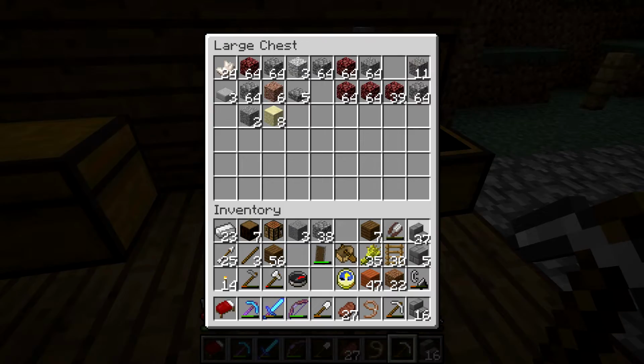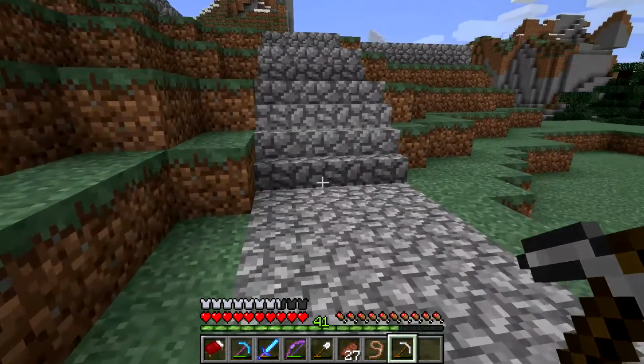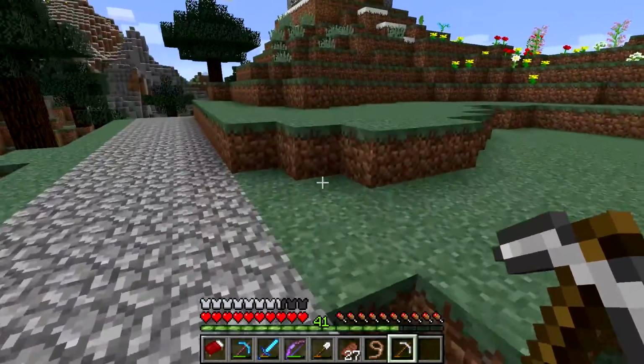Oh, I had some more stone. Oh, dang it, I even had some stairs. Oh, that's bad. That's really bad. Okay, I should have checked my storage room, but I don't have coal in here. That's weird.